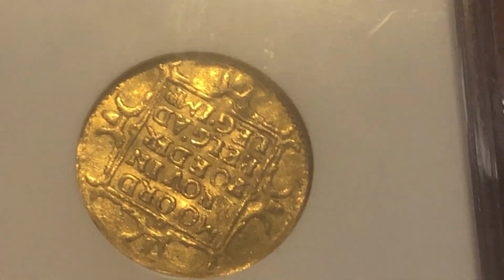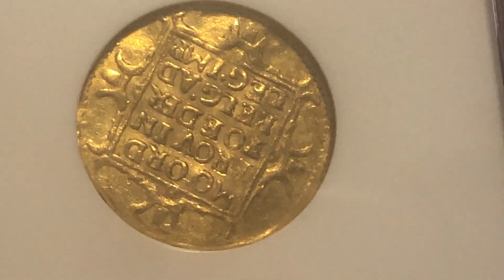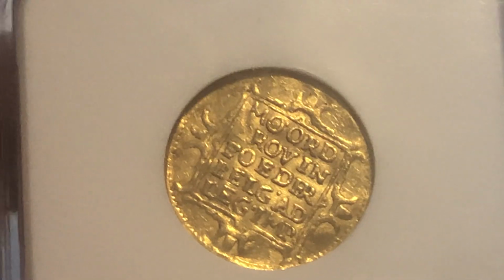In terms of value, I don't actually know. I need to do some digging on it. I know that it's going to be worth a pretty penny. This is going to be one of the coins that really does well out of the batch. Yeah, I was over the moon to see this.